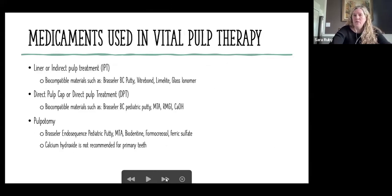So, medicaments you might use in this vital pulp therapy: when you're using that liner, it might be something like Vitrebond or Limelight, some kind of glass ionomer. I like to use the BC liner. For the liner, not the putty, but I like to use the liner there. If I'm doing the direct pulp cap or the direct pulp treatment, I'll use the pediatric putty and then put the liner over top of that to seal it.